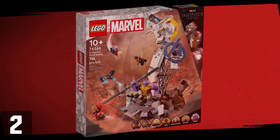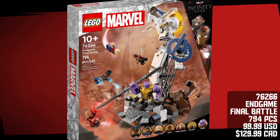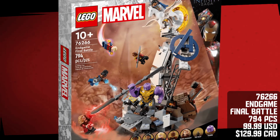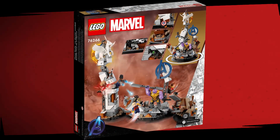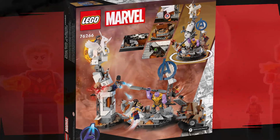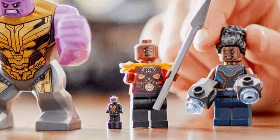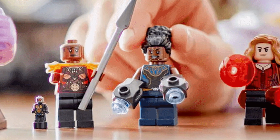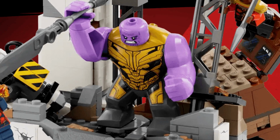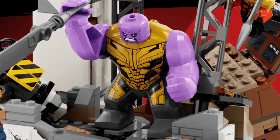Now we have the Endgame Final Battle, which will include 794 pieces, will retail for $99.99 USD and then $129.99 Canadian, and I'm honestly a bit split on this set, mainly because of the minifigures here, because we get a lot of reuses for Captain Marvel, Okoye, Shuri, Scarlet Witch. The Wasp micro figure as well is a reuse from the Quantumania set, and then for the new additions here, we do get a new face print for the Thanos Big Fig here, but the body is a reuse, so I'm a bit split on that as well.